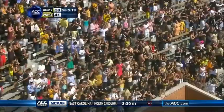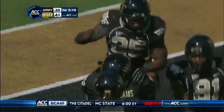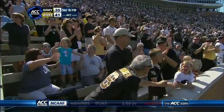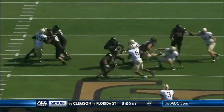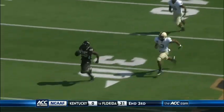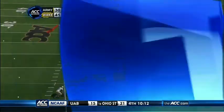63 yards for Josh Harris. Now, much like Army, Wake has been running this inside zone play for Josh Harris, and they've been picking up 4, 5, 6 yards. But this time they're going to get that second level block, and then Harris has great speed. No angle was cut off there, and Harris, once he gets in the open field, there are not a lot of people going to catch him.